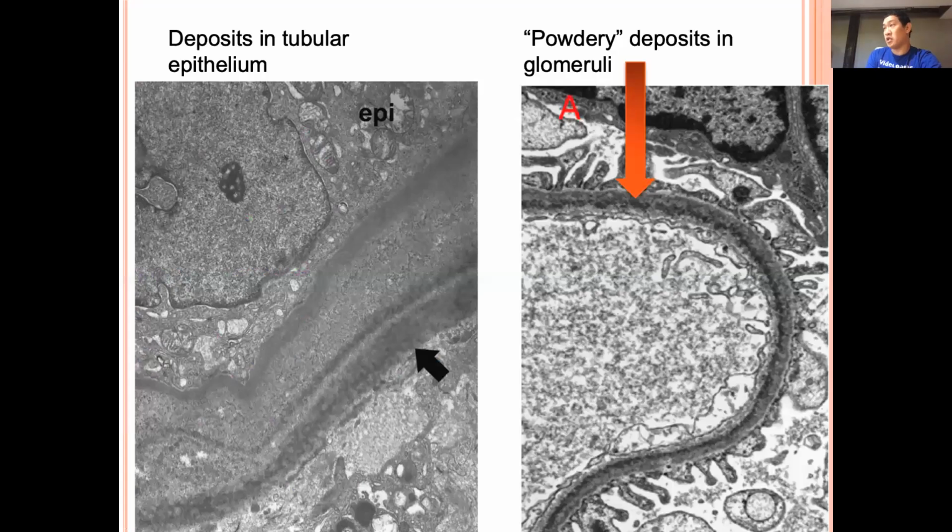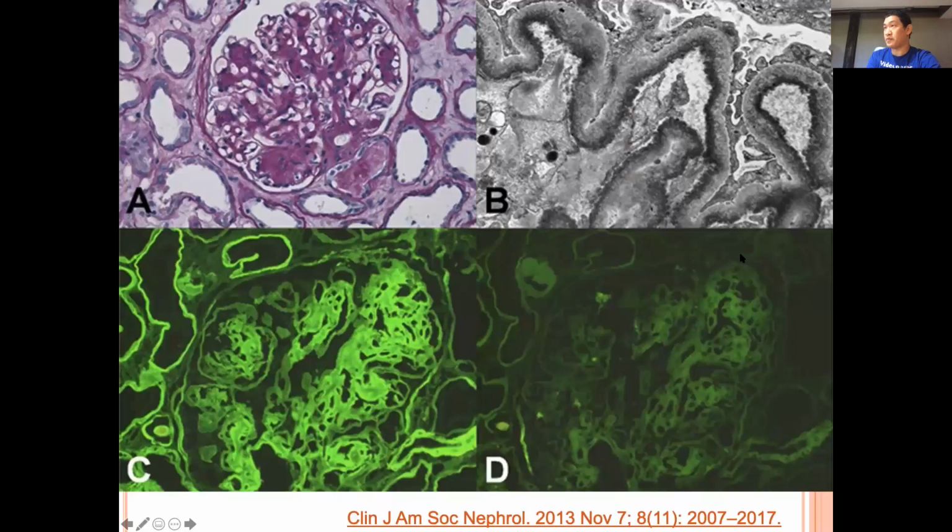When you zoom in closely on EM, we already talked about how it's going to affect the tubules, so you can actually see electron-dense deposits within the tubules, not something we're used to seeing. When you look at the glomeruli, sometimes they're called powdery deposits. Powdery is kind of a weird word because it's hard to differentiate this from other stuff, but these look like unusual deposits. They're kind of subendothelial, they're kind of fine, they're not big and massive like they would be in membranous. So this is, I guess, the powdery deposits that you're seeing.